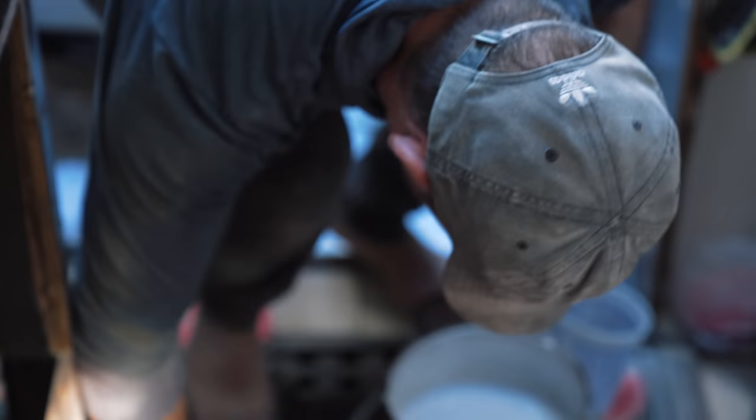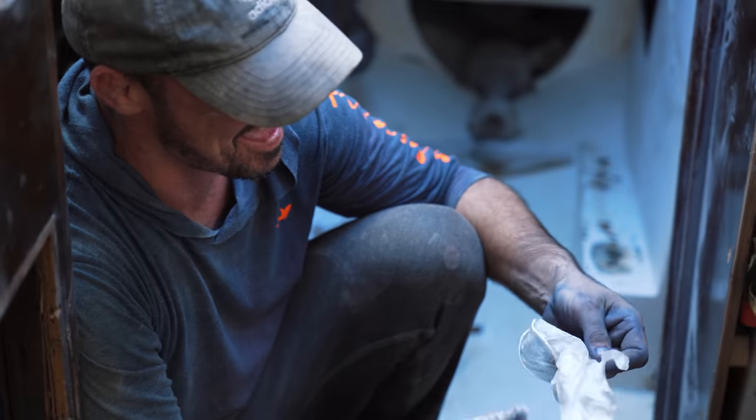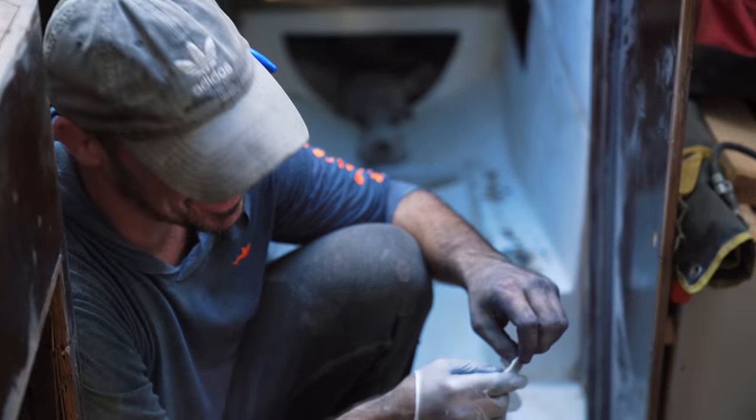I think it's a little too late for your hands, my dude, at this point. Rubber gloves are really not going to help you out. I just don't want to get sticky from this stuff.